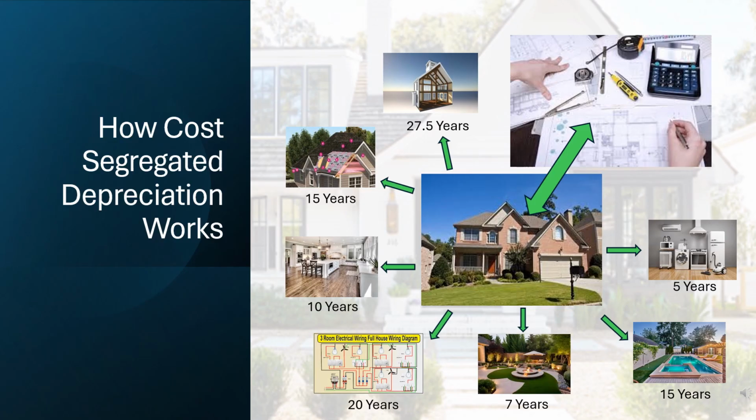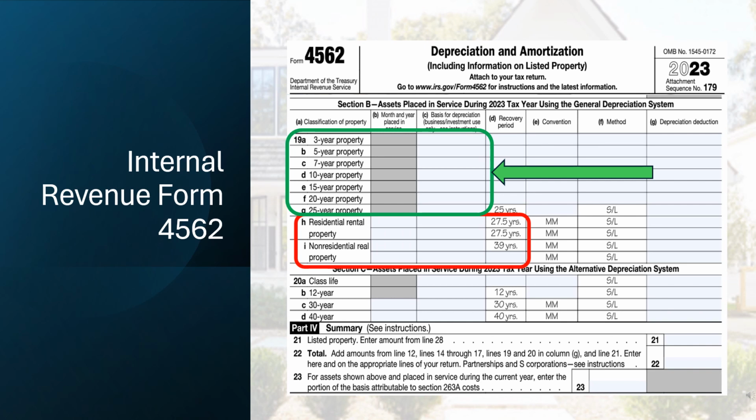So let's look at what cost segregation really is. Again, we are engaging an engineering firm to do a study on the property. And what they do is they break down the components of that property. The shell of the property has a 27.5-year lifespan. The roof of the property has a 15-year. The flooring a 10, the electrical a 20, the landscaping a 7, the pool coating a 15, and appliances a 5. And once they've gathered and assembled and broken down and evaluated each component of that property, they provide that data to your CPA to input in the green box and take advantage of the tax benefits of depreciated property in its proper lifespan.